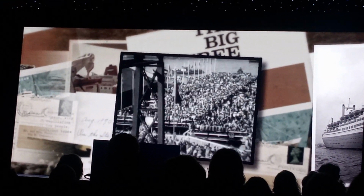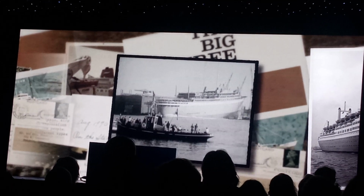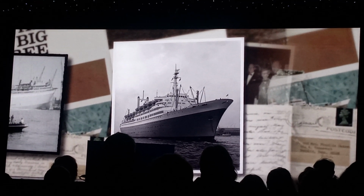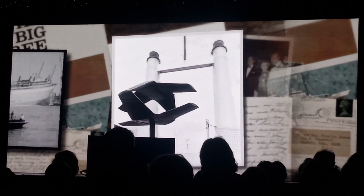Now here she is in September of 1958. 50,000 people lined the banks of the Rotterdam shipyard to watch Queen Juliana christen her. And she was stunning. The first ship to really and truly look like a modern cruise ship. The Rotterdam was so unique, she didn't have a smokestack. She had twin uptakes on the outside, and her decor was very, very modern.